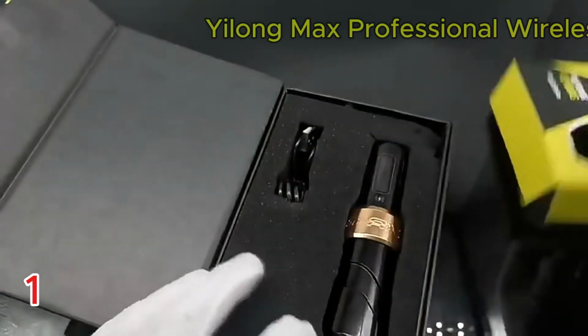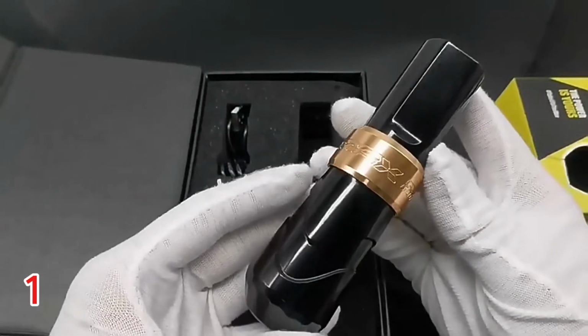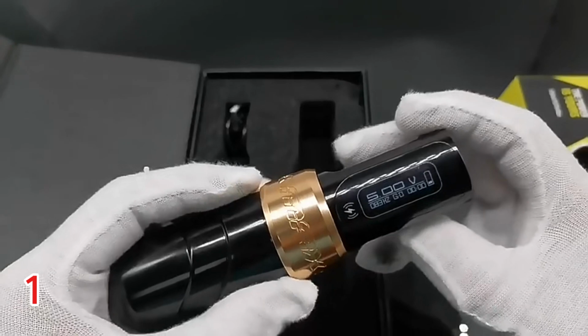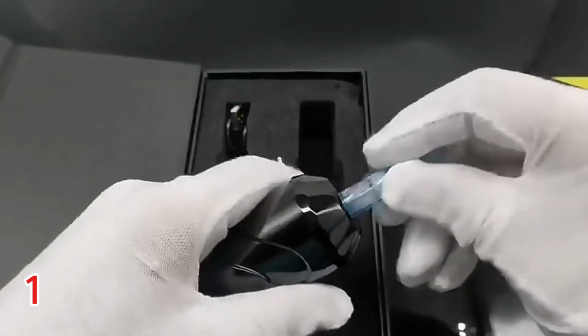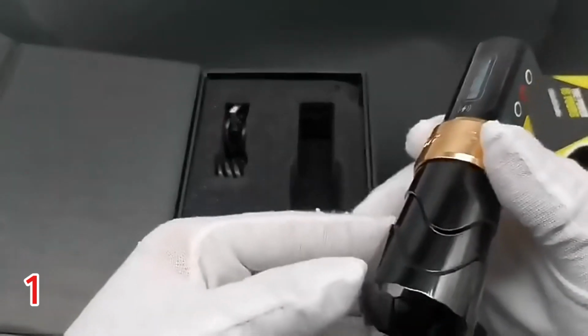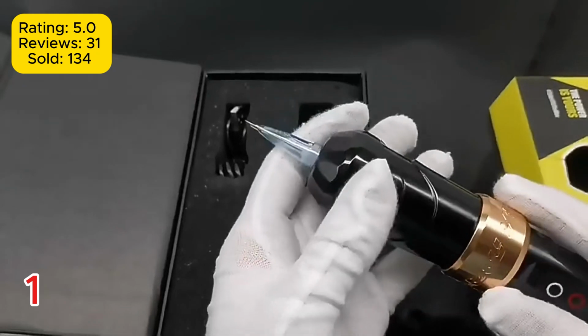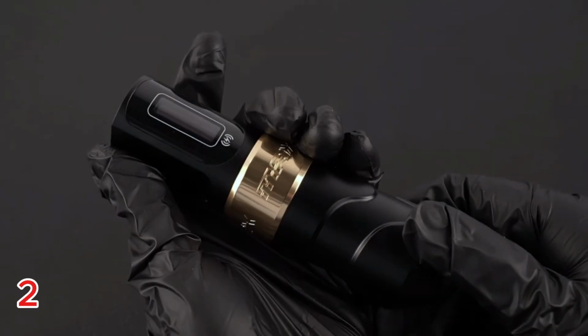Number 1. Yulong Max Professional Wireless Tattoo Pen. The Yulong Max eliminates the need for cumbersome cables, allowing for greater freedom of movement. Artists can move freely around their workspace without worrying about tangled wires, making it perfect for those who prefer a clean, flexible setup. Rating 5.0. Reviews 31. Sold 134.